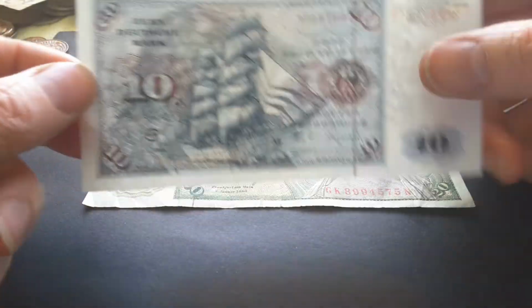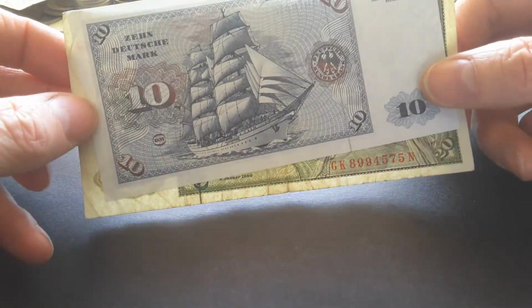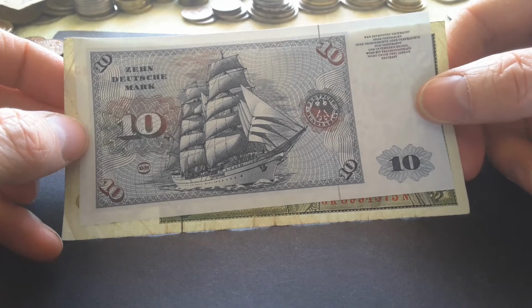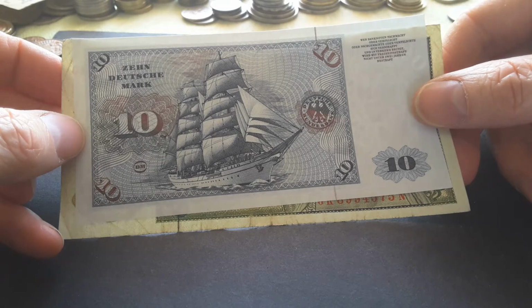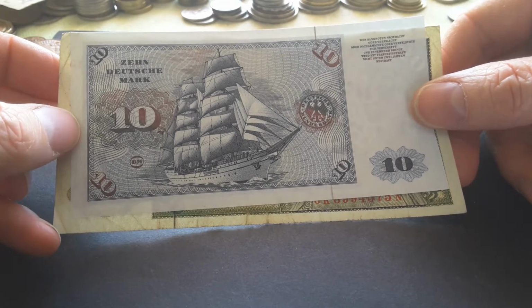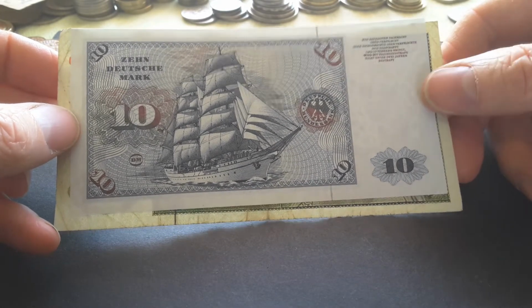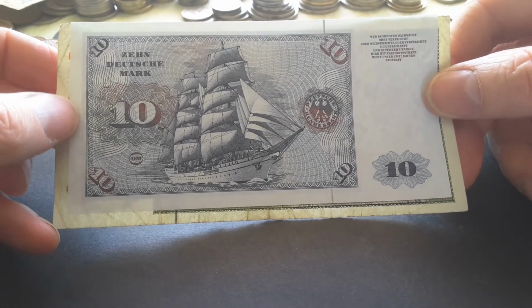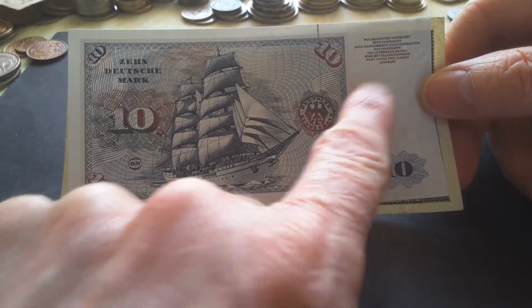On the reverse, we have the Gorch Fock, a German naval ship which they used to train. Quite obviously, this would not be convenient, being a wind-powered ship. It most likely has a diesel engine as well. So this is really outdated for anything but training. And there we have some information.